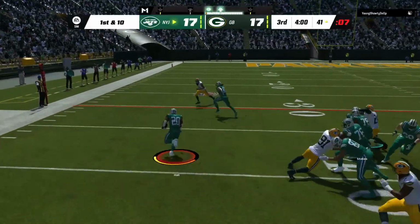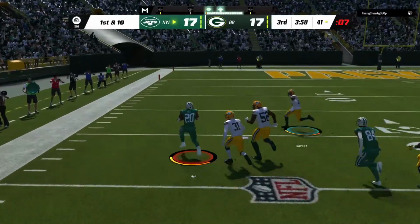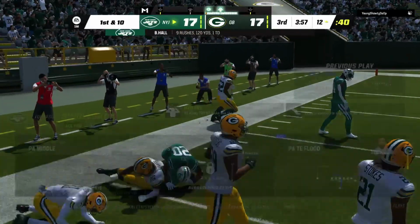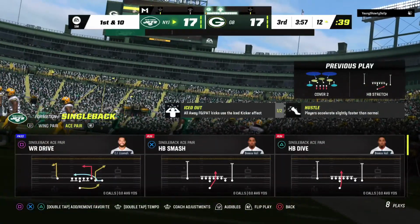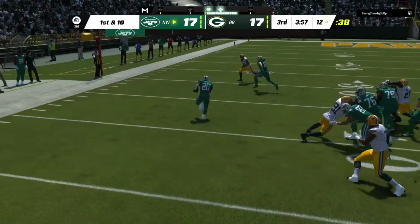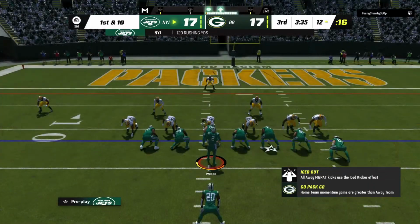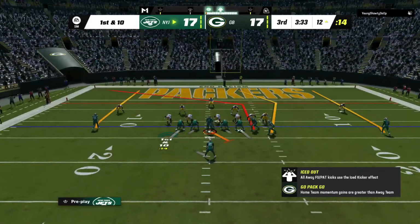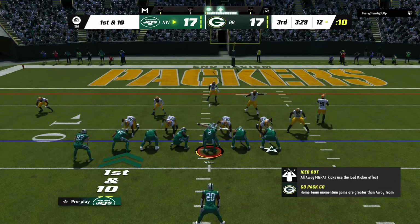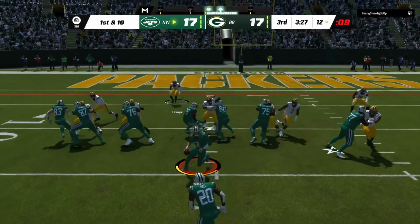Handoff, running left. Here's Hall. Oh, he's got a little daylight. And he's out of bounds. Almost gets to the 10. 120 yards rushing for him so far as his terrific season continues here. This has been a good drive so far, and it's been a running game for the most part that's powered him down there. Another nice burst there, picking up a first down. Now it's 1st and 10, as you said, in the red zone.